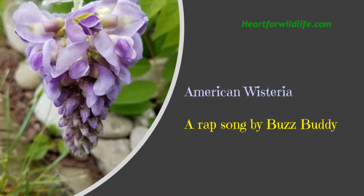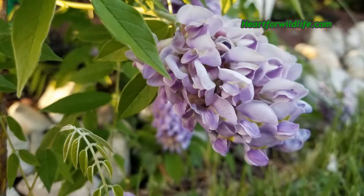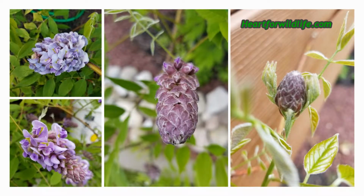American Wisteria. For the pollinators, it's a busy pizzeria. Oh, mamma mia, say it with me, mamma mia. This plant has many bloom colors: white, purple, blue, violet, and pink. And when you see it, you'll do more than just blink.